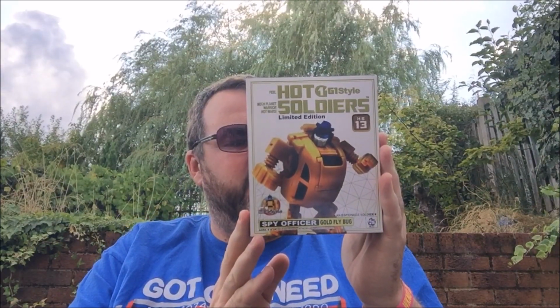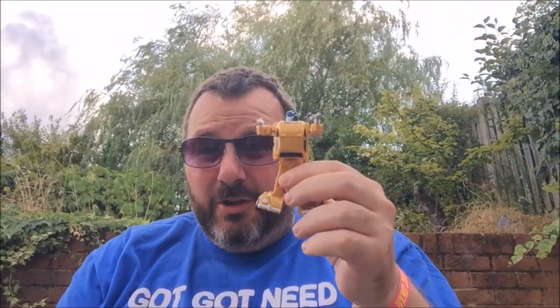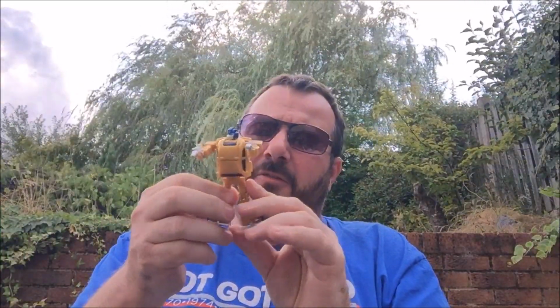From In Demand Toys, I picked up Hot Soldiers Spy Officer Goldfly Bug, or basically Goldbug. I do like Hot Soldiers stuff. The attention to detail and the extras that you get in these things are fantastic. It even comes with a little tiny version of Ravage, and an extra head and a little satellite and guns and all sorts of things, and it's a lovely transformation of Goldbug. It's a great toy, and for the price as well, for a 3P toy, can't really go wrong. I think it was 15 quid, £15 for a third-party toy. That's what you want to buy. Third-party toys that are nice and cheap.